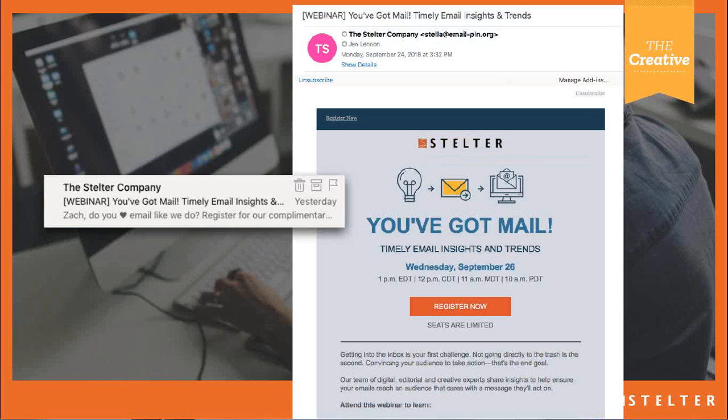Back at the top, there was an animated GIF for those of you whose email clients accept those, that flashes between the light bulb and the envelope and the computer desk screen. You've got mail, repeating the messaging from the subject line. Definitely passes the squint test here, that orange button to register now. And then subtly under it, I love this sense of urgency that seats are limited. There's a date with it. It's all really clear what we want you to do and how you can take the next step and do it.